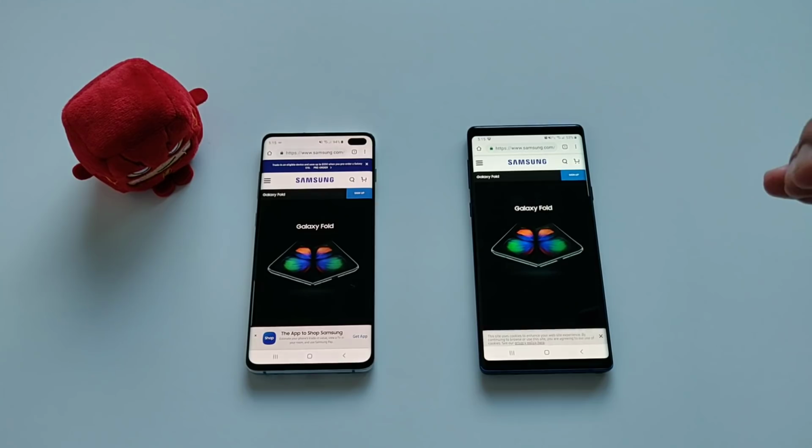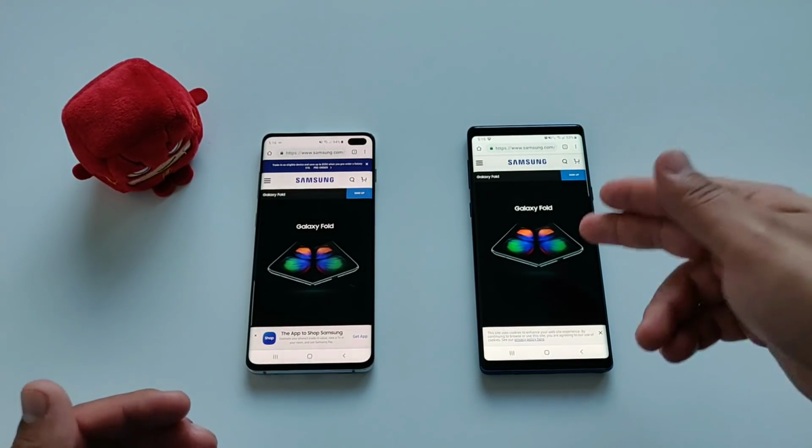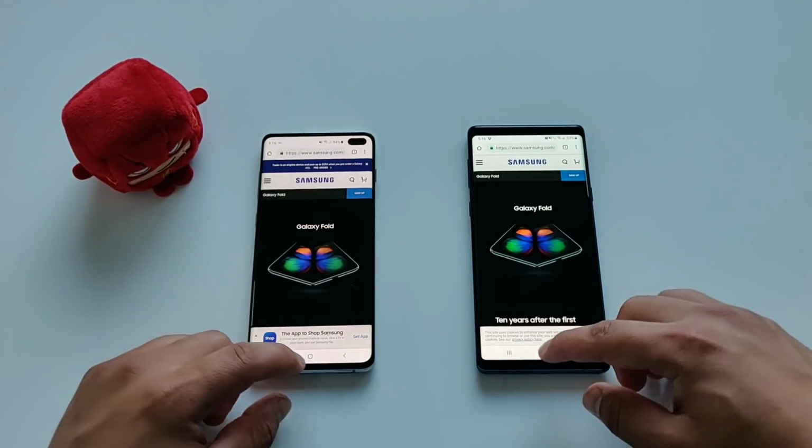And it looks like they both look kind of the same. It looks like it was going to finish first on the Note 9, but then the Galaxy S10 Plus caught up a little bit. But it looks like it was very close for the most part. So let me go ahead and press home.